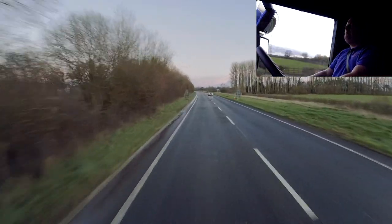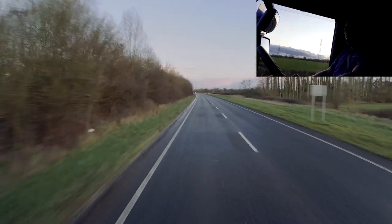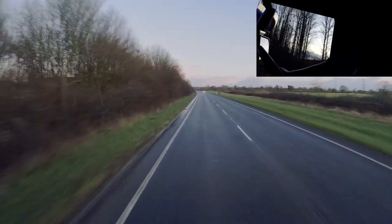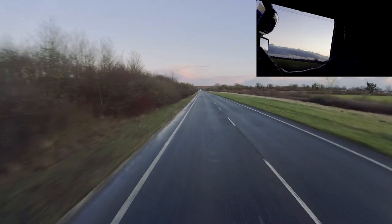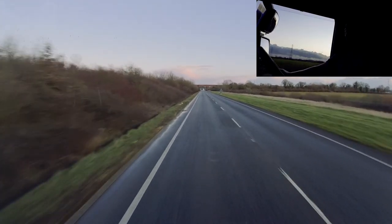Yeah, so, nevertheless, I am really loving the Scania, obviously. As I said, all I can say is thank you very much to Hewitts for allowing me to drive this absolute lovely truck. It's absolute pleasure. I'm looking forward to driving it for many years to come.